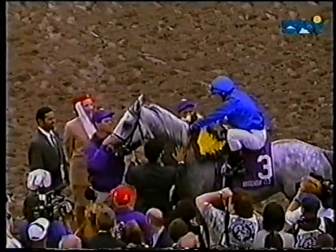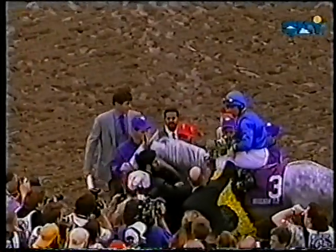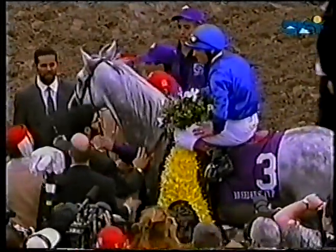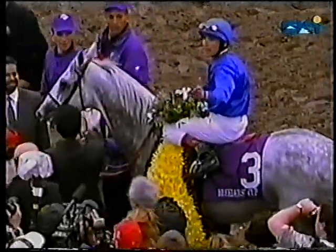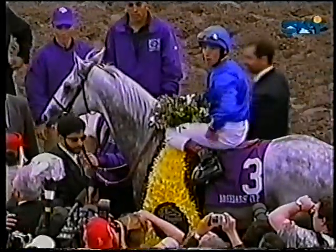But this horse's objective always was the Breeders' Cup Turf through the latter part of the season, and they've pulled it off. And for a horse to be able to ship between continents the way this fellow has and do what he did this morning, it just shows you what a marvellous animal he must be.